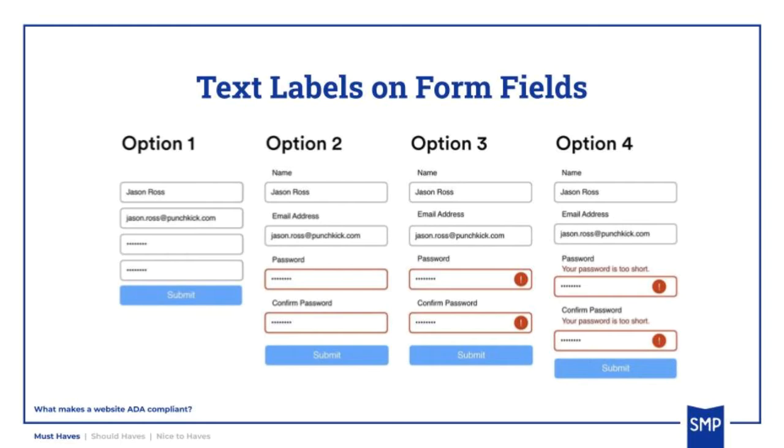Now option 2 is a little bit better because it does have field labels on it. We can see that it says name, email address, password, and confirm password. But if we look down at the bottom, we can see that the bottom form fields have been highlighted in red. What this means is that there was some kind of an error when you put in your password. That's fine and good for someone who can see just fine, but think about that visually impaired or colorblind person who's reading this and can't see red very well. You're sitting here trying to fill out this form and it's not working for them because there's a problem with the password that they're putting in, but they don't know this because they can't differentiate the red from the black on the page. So this is a poor way to do it.